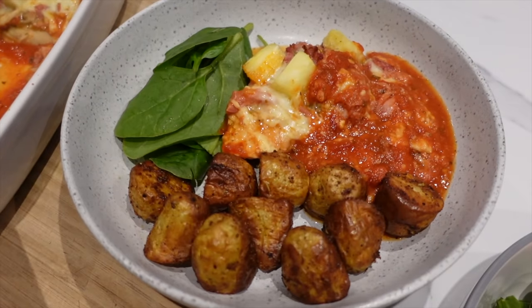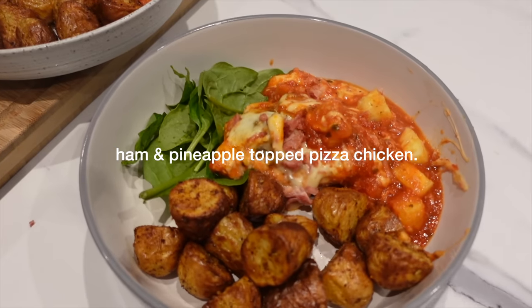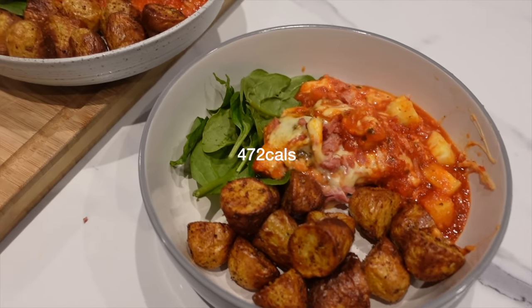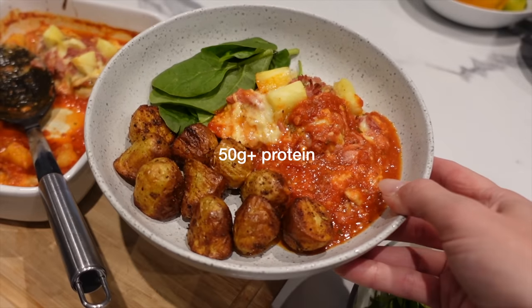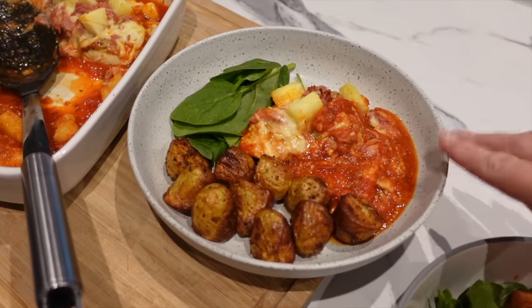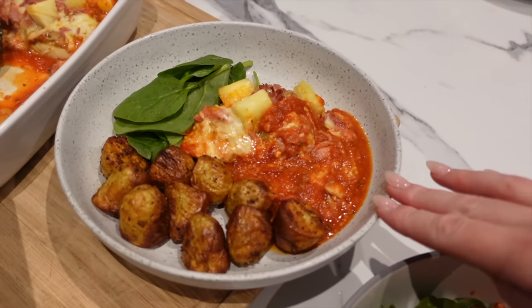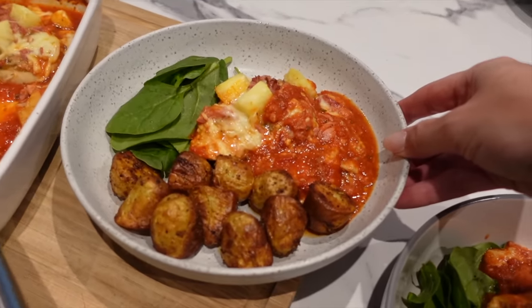And there we go. There is my ham and pineapple topped pizza chicken for just 472 calories. And each of these bowls has over 50 grams of protein. Guys, that was so quick and easy. It was a bit longer than I probably wanted to, just because obviously the chicken takes a while to cook in the oven. It probably took like 25 minutes, but it's so quick because you obviously just chuck everything all into one dish. Oh my God, guys, I am so full.